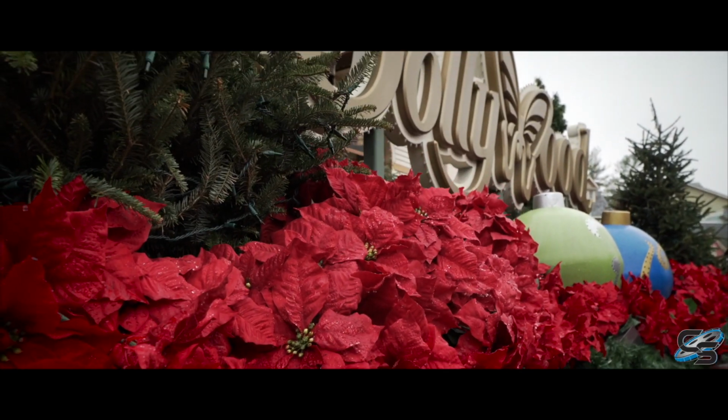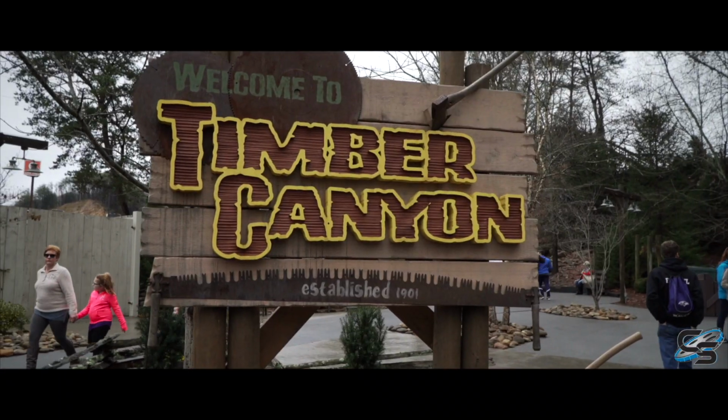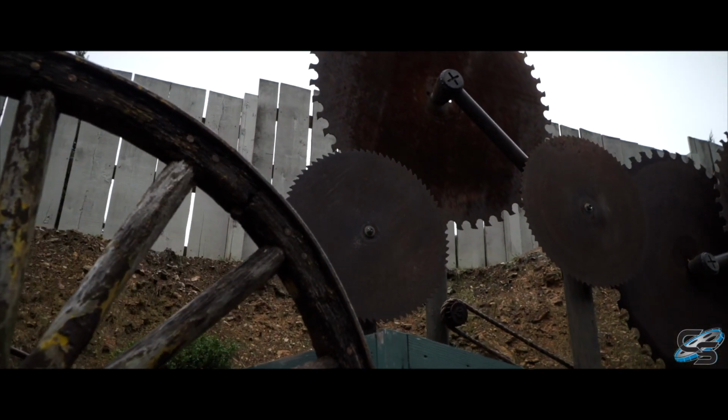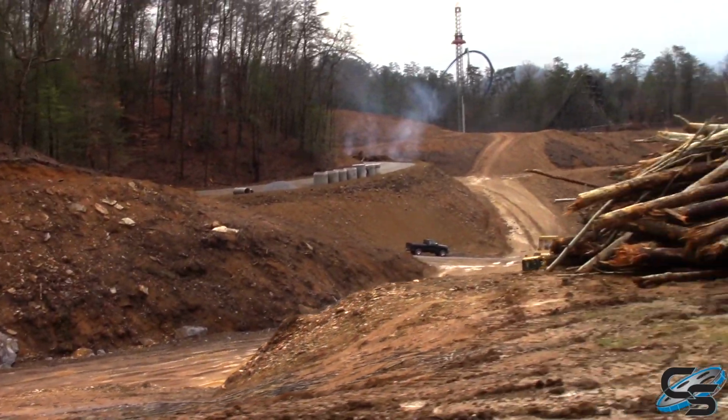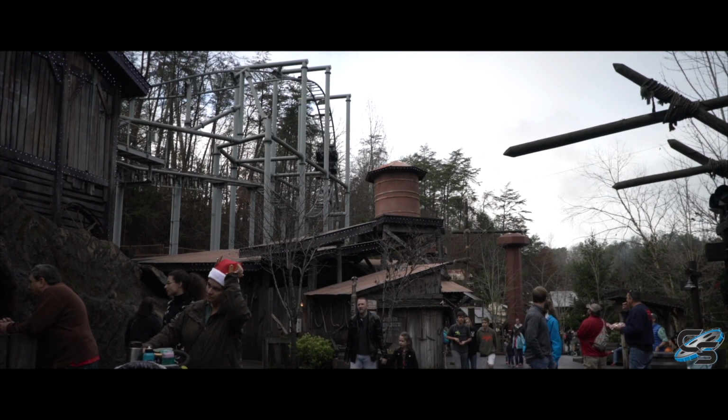Well, we've learned some new information about Dollywood 2019. We know it's going to be their largest expansion ever, and now we have an idea of what that might include. We know that there'll be 8 new attractions, an entirely new area. The new entrance will be by Mystery Mine, right before you hit Dropline.